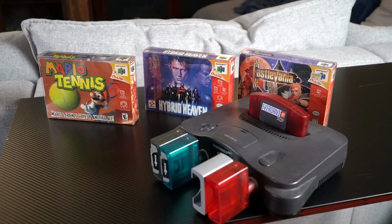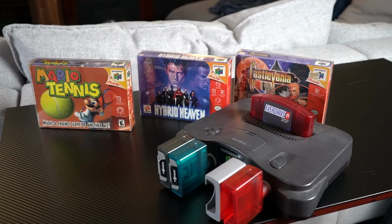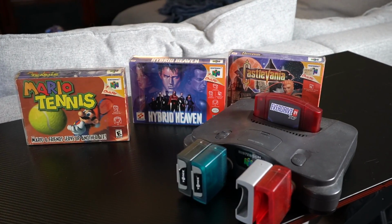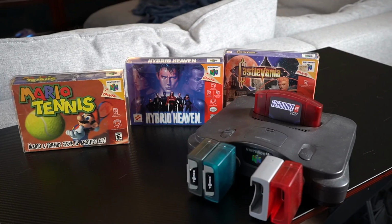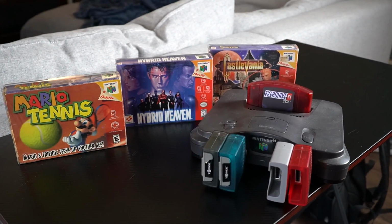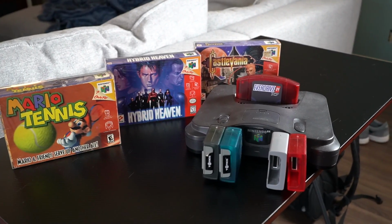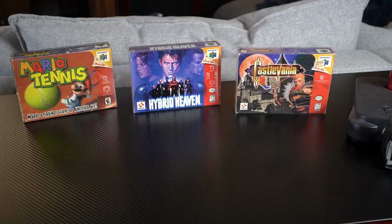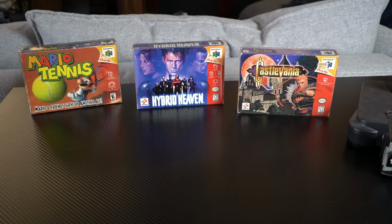Recently I had the wild idea that I wanted to start collecting complete in-box N64 games. Wrong place, wrong time, right? You would think that, but it's really not that bad, unless of course you're looking for the rarest of the rare and the heavy hitters. I'm not though. What I'm most interested in are the games that I actually owned when I was a kid.